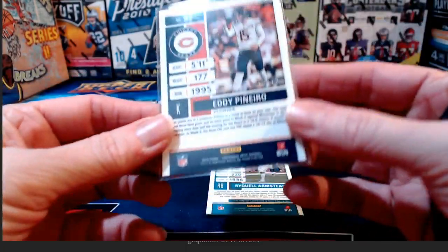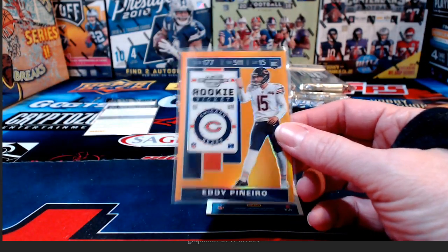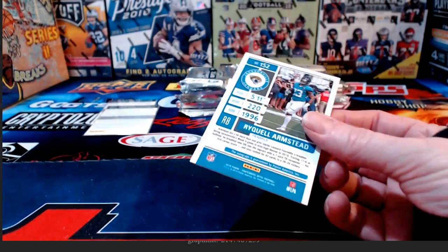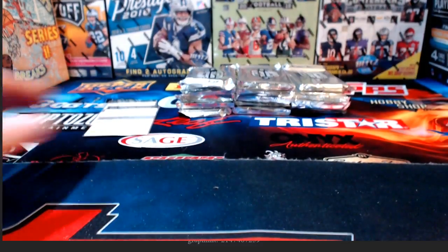Next up for the Chicago Bears, this is numbered to 50. So there's another, I guess that's technically an orange parallel, but another nice low-numbered hit. Pinero for the Bears. Raquel Armstead bringing home a base rookie ticket autograph for the Jags. Remember, our second autograph for that box happens to be one of those redemptions up there.